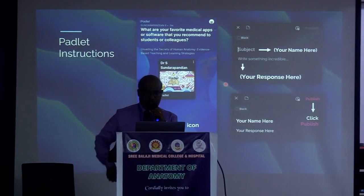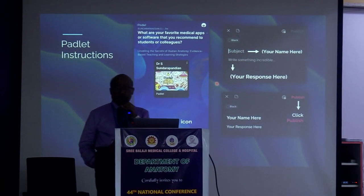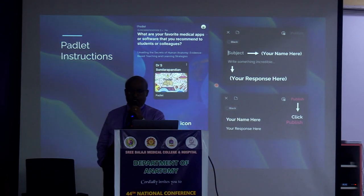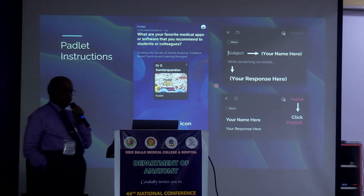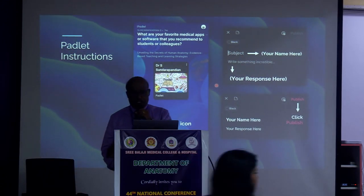Once you open Padlet, click that plus icon. In the place of subject, type your name. Next you have to type your response. Click publish.